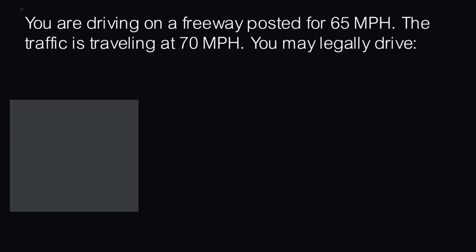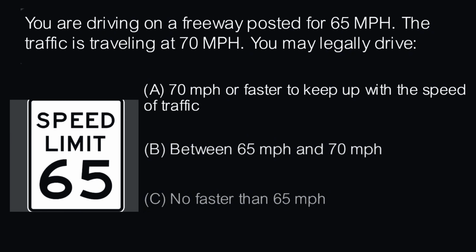You are driving on a freeway posted for 65 miles per hour. The traffic is traveling at 70 miles per hour. You may legally drive A. 70 miles per hour or faster to keep up with the speed of traffic. B. Between 65 miles per hour and 70 miles per hour. C. No faster than 65 miles per hour. Answer C. No faster than 65 miles per hour.